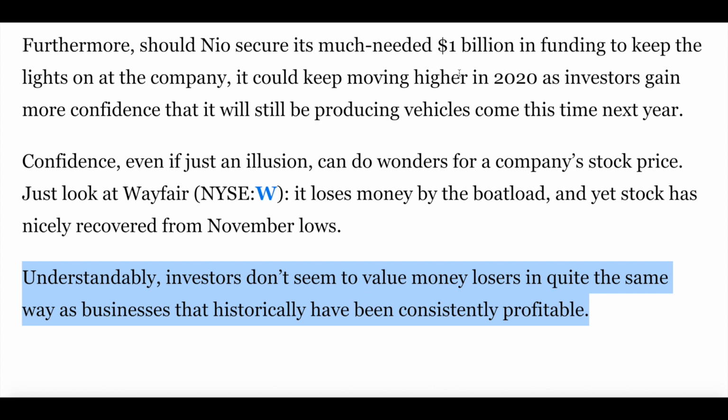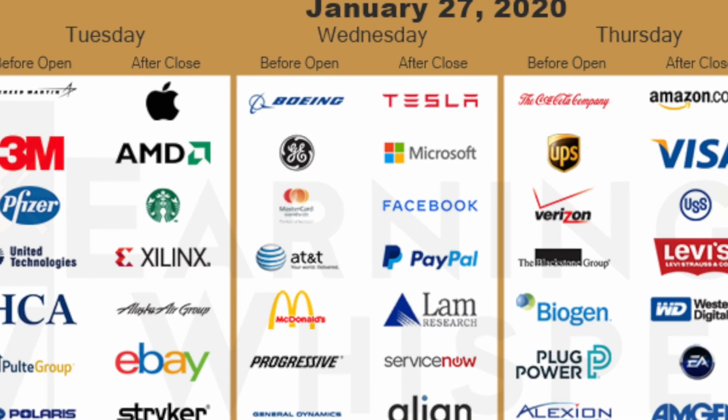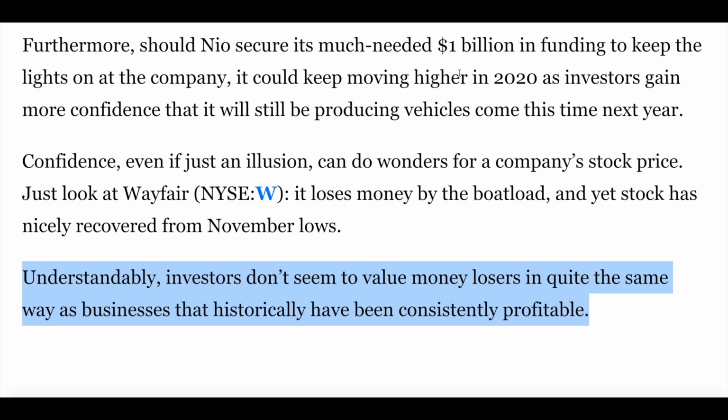high-risk, long-term equity. Investors don't seem to value money losers in quite the same way as businesses that historically have been consistently profitable, and NIO burns through all of their cash flow. Now, this is the EV space, and we do know the history of Tesla. I've mentioned that a lot in my videos. Tesla has the same, or had the same type of problems. Tesla has a big earnings report this week, and that'll be very telling as to where the stock price is going to go. Tesla trading around $575 right now.